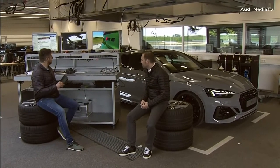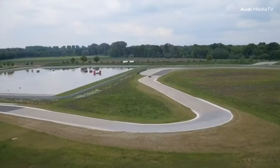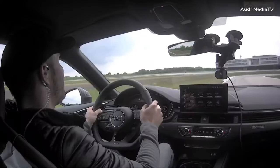Mm-hmm. Daniel, can you tell us about your impressions of the Quattro? Ah man, it's awesome. I've driven it in the wet early on. Even there, there are almost no traction issues. You just get the power down, and the controllability is really good.